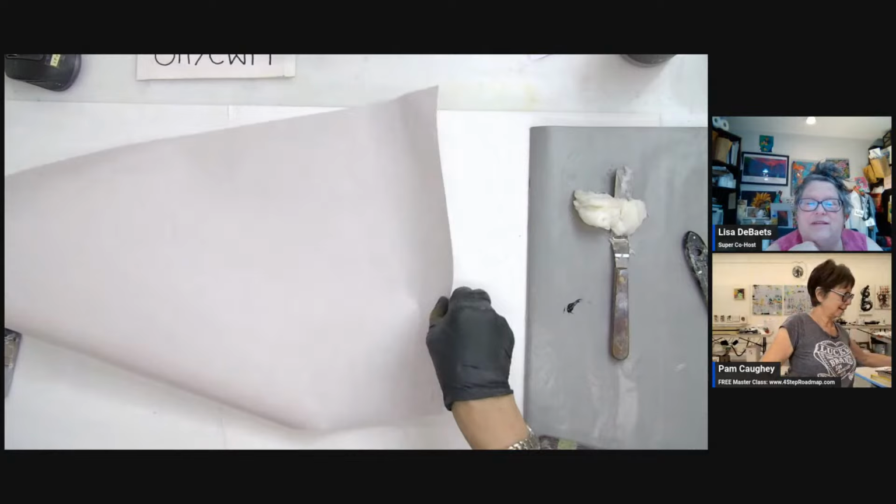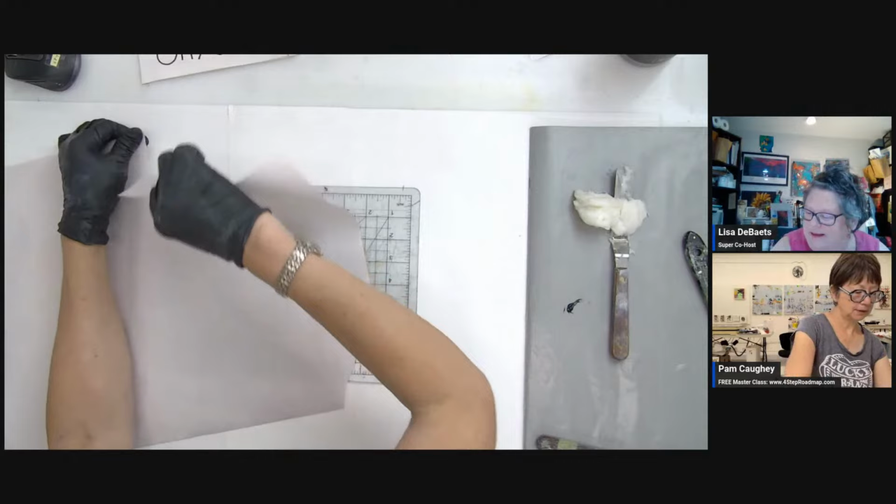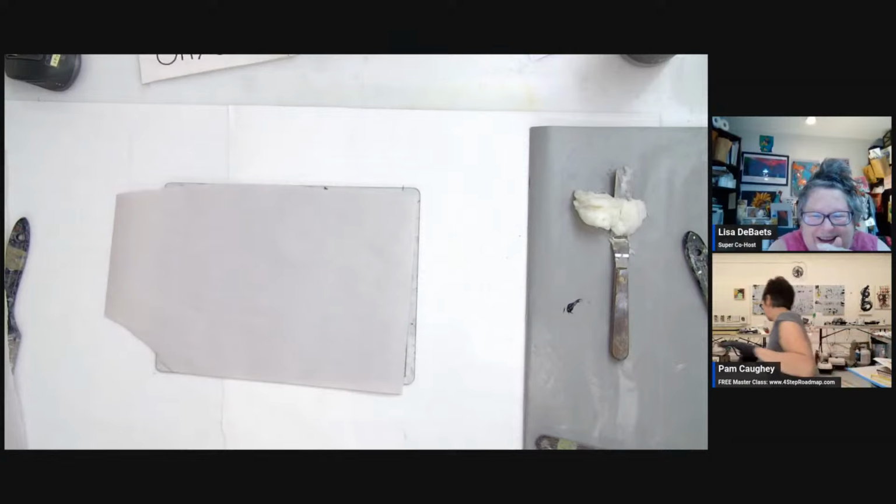This stuff isn't easy, but it's also not terribly hard. I had a little cutting board like this. Let me do a quick little demo here.